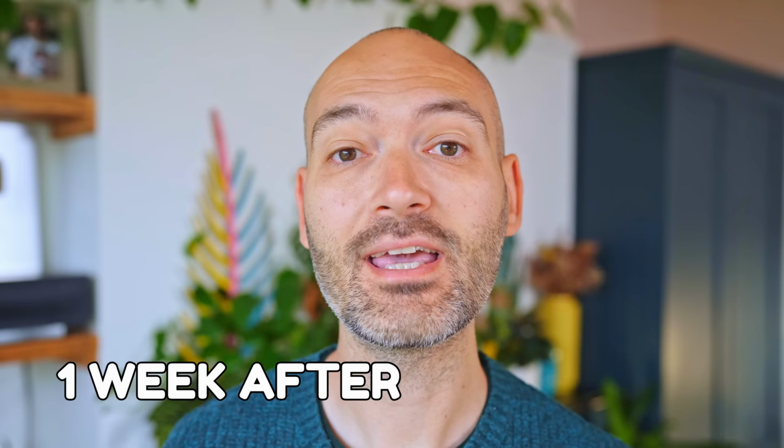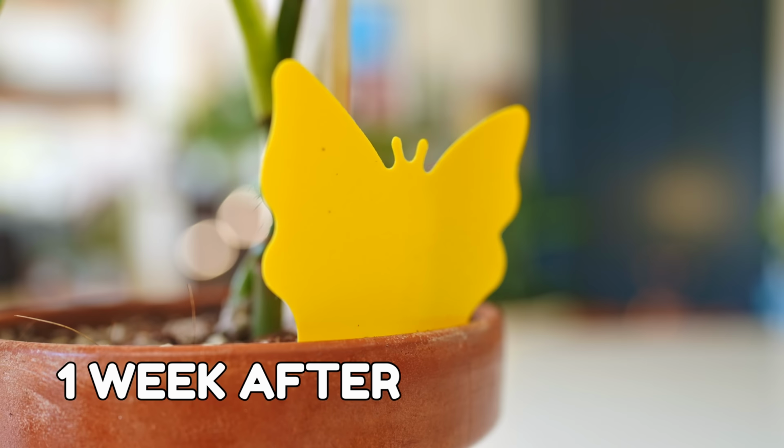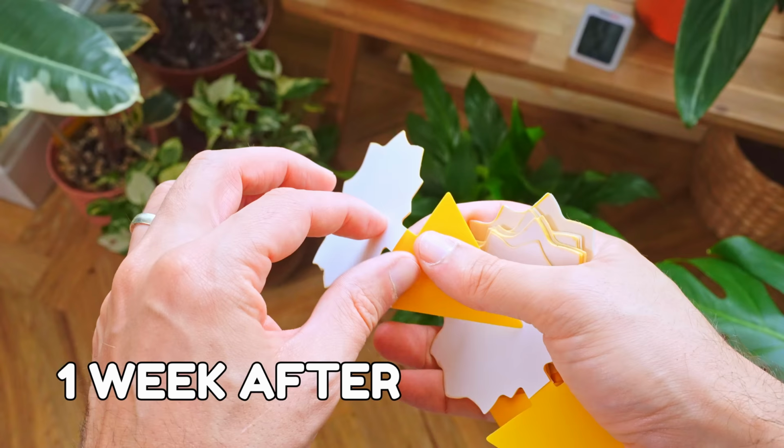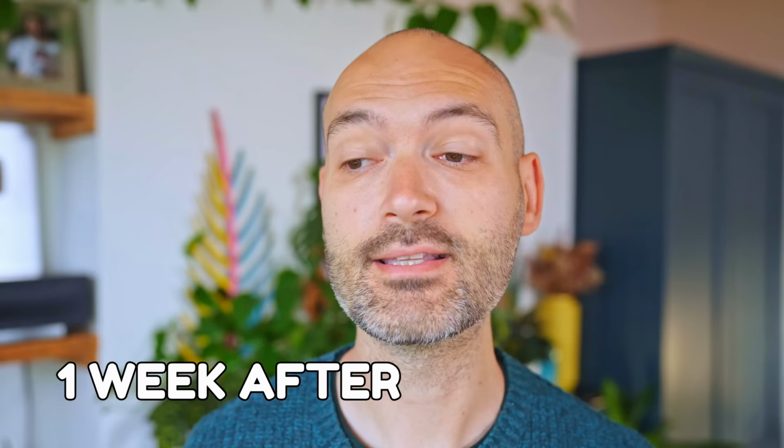So we'll have to keep an eye on that for the next couple of weeks, see if we can get that population completely down. One mistake I made: I didn't make sure that every plant in my house had those yellow sticky traps, which is really key. You need to have the sticky traps on every single plant to catch the adults, and then the nematodes will kill the eggs and the larvae. So that's a two-pronged approach you need to take.